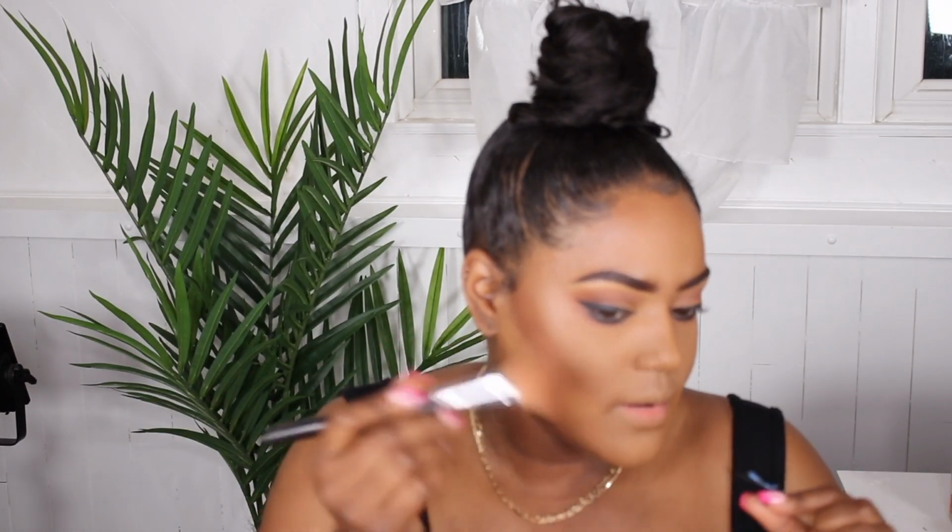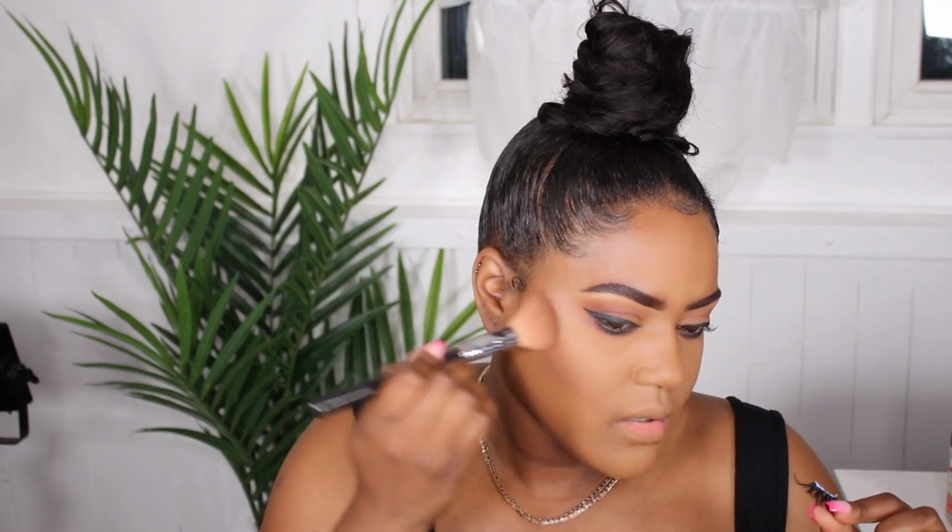So while this is drying, I'm actually going to use some of Fenty's Mocha Mami, and I'm going to bronze my face up. Going with this brush, and we're going to just add some here. She brownsy.